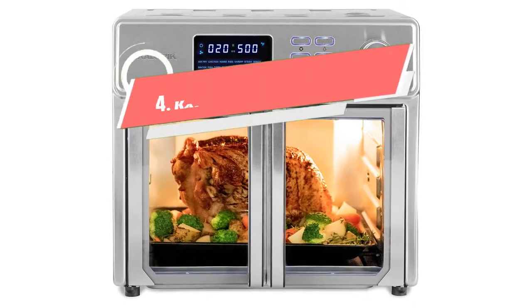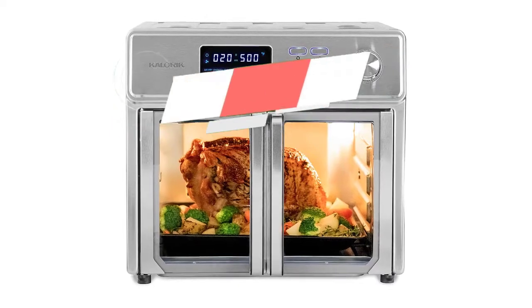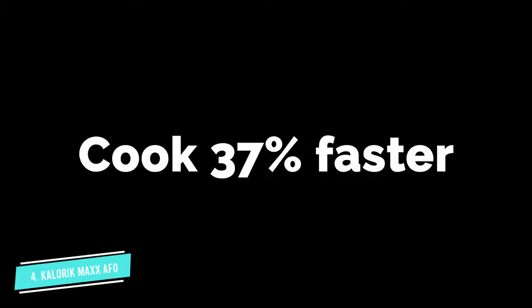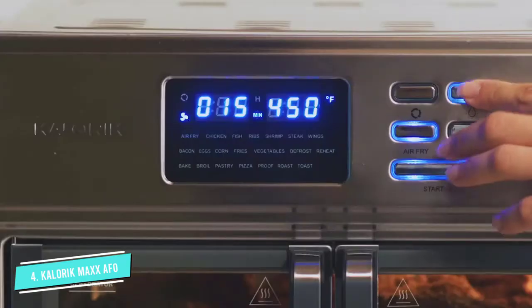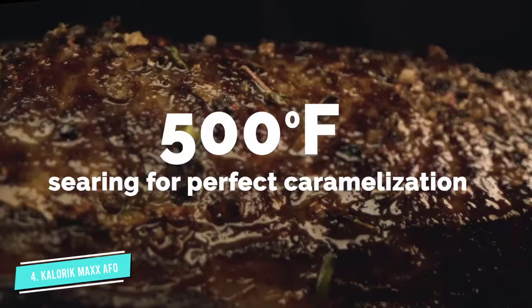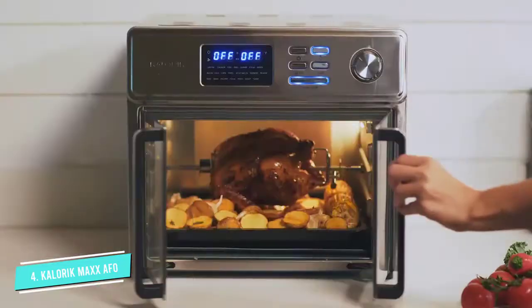Number 4. Kalorik MaxFO 46045 SS 26 quart air fryer. Another decent air fryer toaster oven combo that you will be shocked with, as it has 21 built-in presets to maximize your possibilities in cooking. So if you are about to impress someone, you might need this Kalorik MaxFO 46045 SS. With a touch on the button, it will show you how great it is to create delicious and healthy dishes.